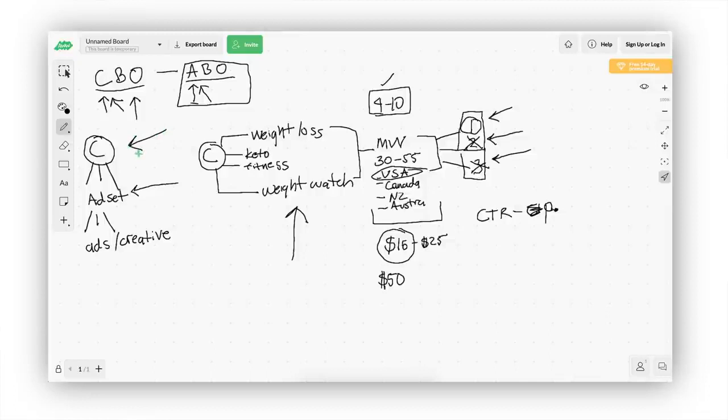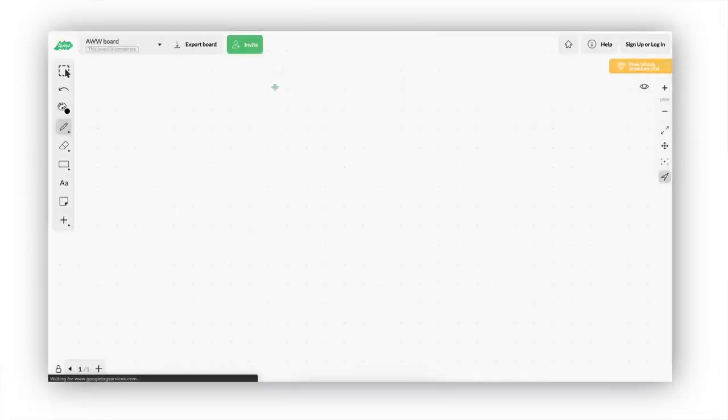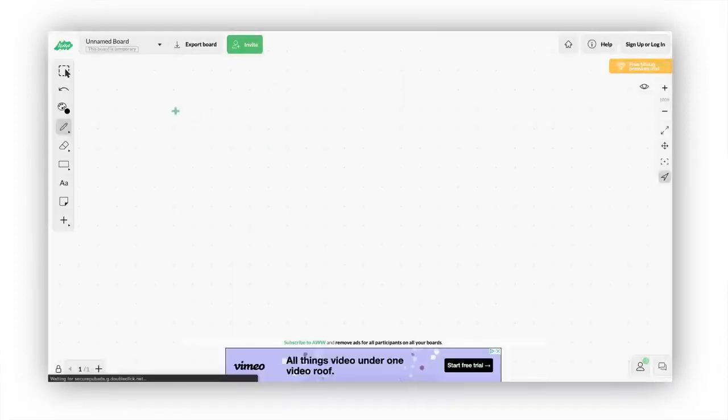Now I know this is pretty confusing, so what I would do is re-watch this, and like I said, we're a little bit more advanced here when it comes to running Facebook ads. So again, this is what we predominantly focus on. Now let me break this down a little bit more simply for everybody who doesn't understand. So right over here, let's just talk about this again.